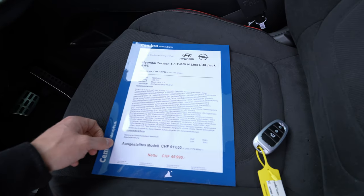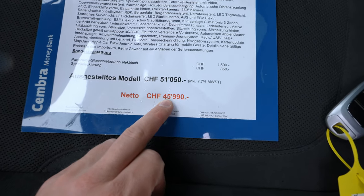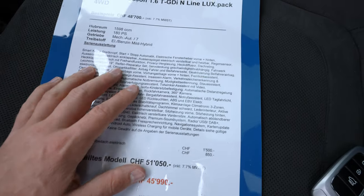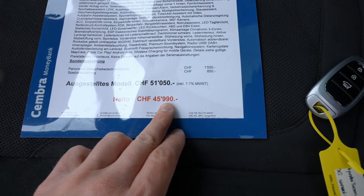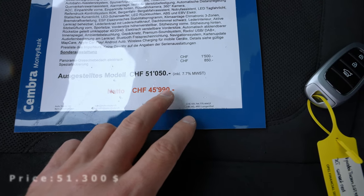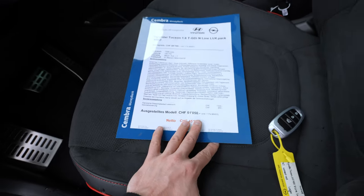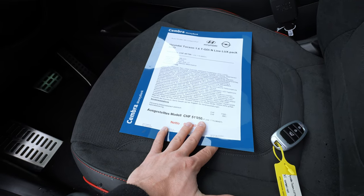Yeah, I think I gave you all the information. The only thing that's missing is the price. Here in Switzerland, at least, the base price of this car is 48,700, but I guess at the Autostader in Langenthal, they have a discount, 45,990. It's an amazing price, francs. I will add the price in dollars as well, so you can get an idea, but it's a great price for what this car can offer. It's impressive.